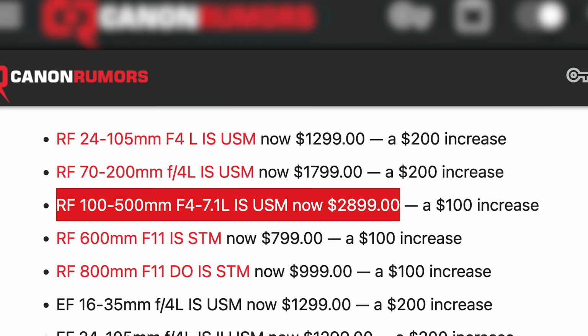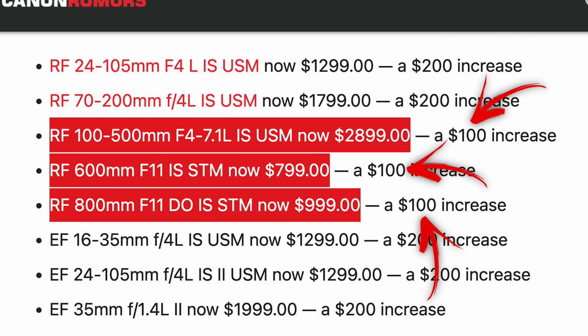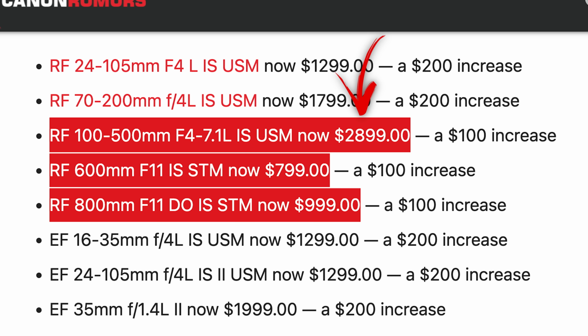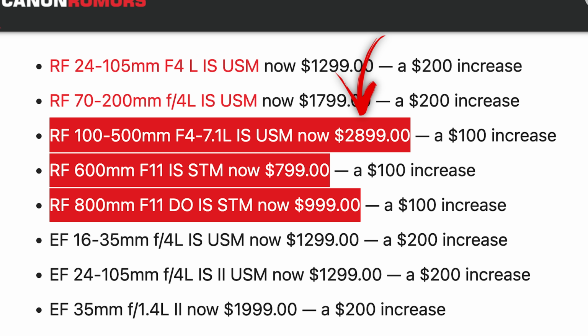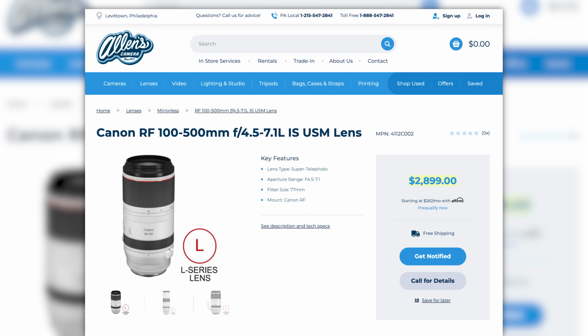Respect. The 100-500, the 600 f11, and 800 f11 each see a $100 jump as well to $2899, $799, and $999 respectively. Now, I thought that must have been a mistake with the price of the 100-500, but it really is that expensive. Not to say that $2,700 wasn't that expensive, but $2899, yeah, it's an expensive lens.